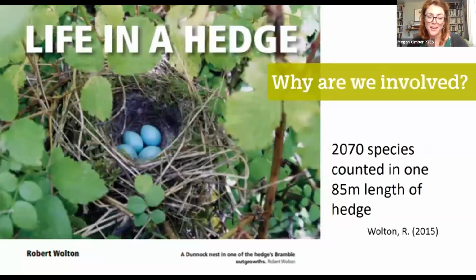So why, as an endangered species charity, would we want to be involved in hedgerow work? Well, hedges are incredible for wildlife in general. George Eustice described them as the single most important ecological building block left in this country, and I absolutely wouldn't disagree with that. I loved your description earlier, actually. What did I say? The wildness in an otherwise tamed landscape.